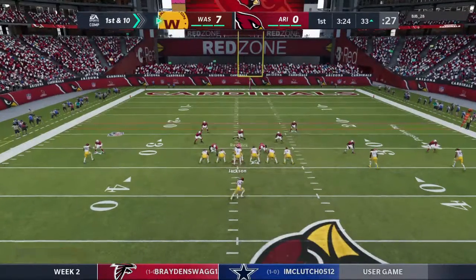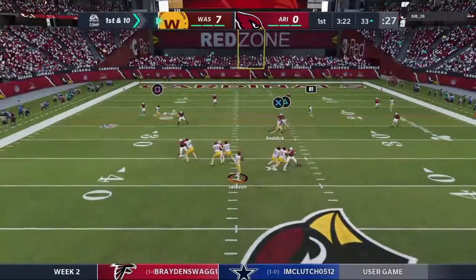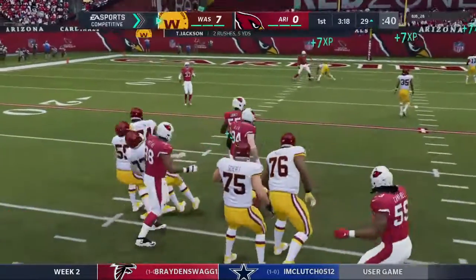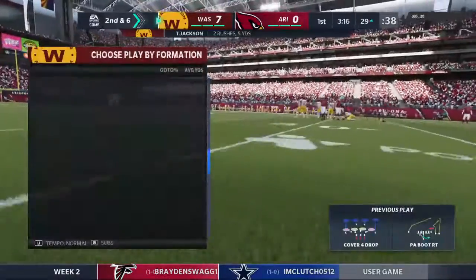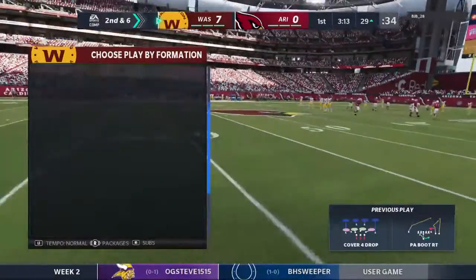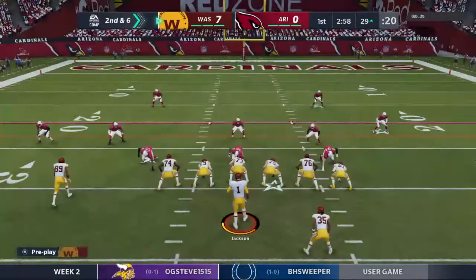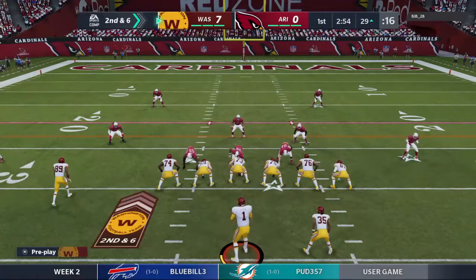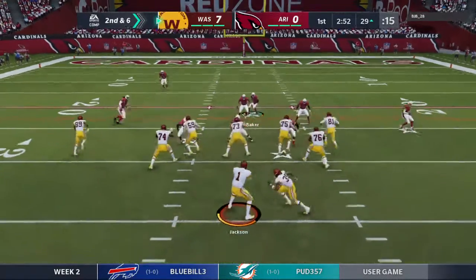After the fumble recovery, it's Jackson. He'll wind up getting right about 4 there on the scramble, and it's second down. 4 yards. Yeah, he only gets a few yards on 1st and 10, but he's better off doing that than throwing an incompletion or even worse, an interception. And they'll work from the 29 on 2nd and 6.